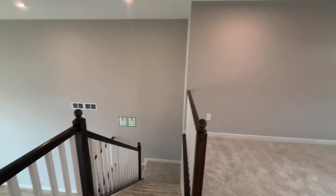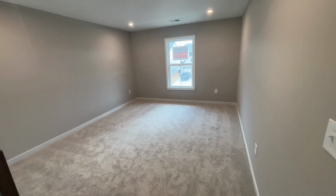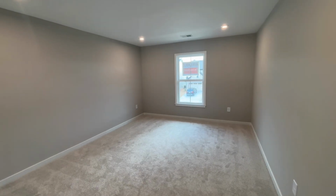So basically, you just have the loft area. You don't have anything basically over the master, right? So there's your big loft. Enough room up here if you want to have stuff or grandkid stuff or whatever, another office, things like that. So now what we're gonna do is go into these 2 bedrooms that are upstairs.